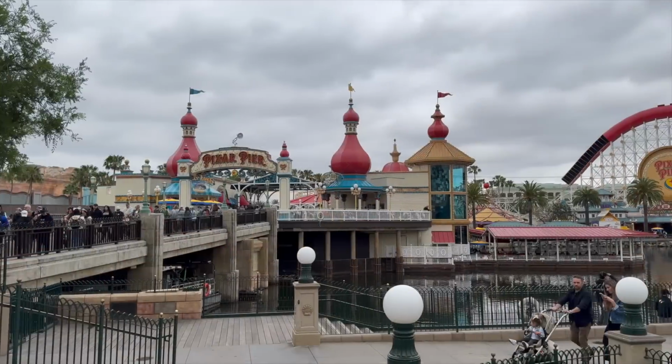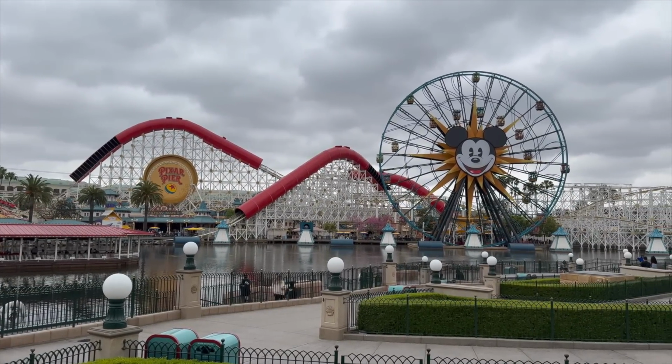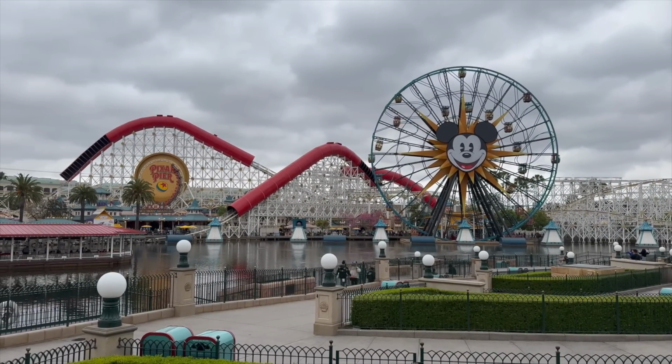Now we're over here right across from the Pixar Pier and Mickey's Fun Wheel. It looks so beautiful, so we figured we'd come over here and just take a look at this view for a few minutes and just enjoy the moment.